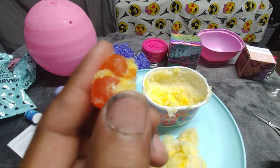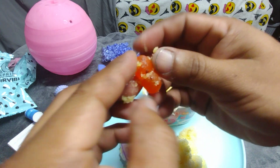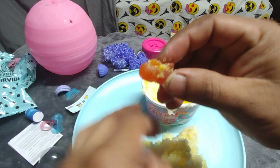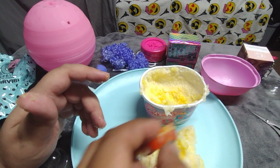Let's see who that one is. That one is, ooh, Peachy and Keen bunnies. Se ve como un gusanito. It looks like one. Pero es Peachy and Keen bunny. Yep, we got Peachy and Keen bunny. Did you not find anything in this one? No.